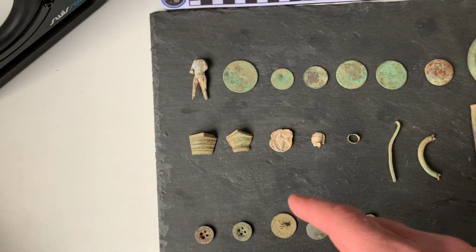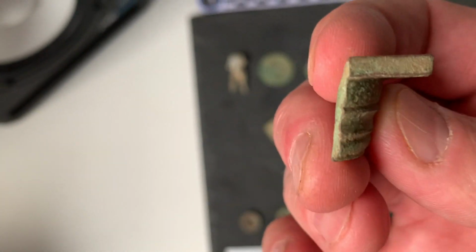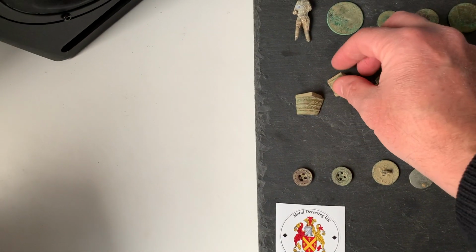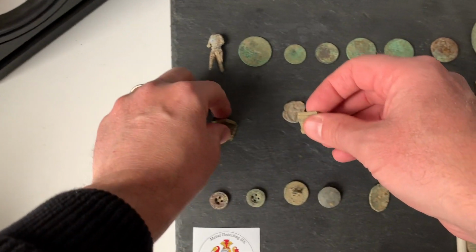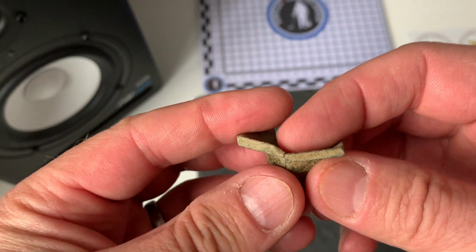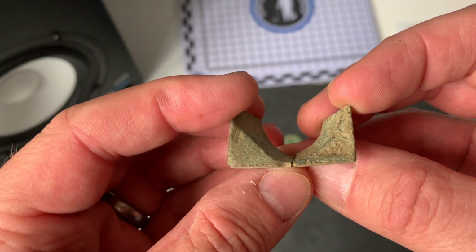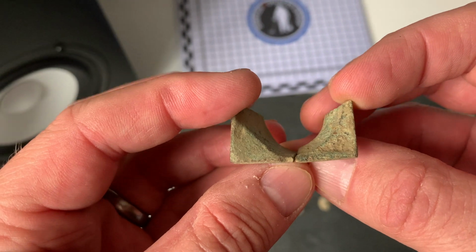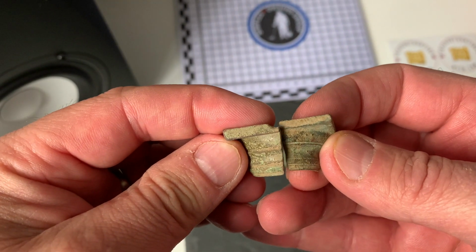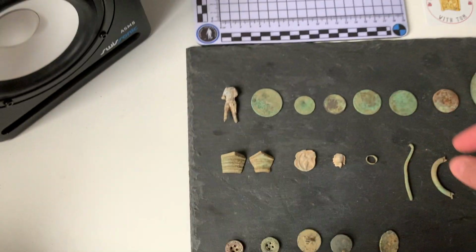Moving on to the interesting finds, I guess. Two of those. Very similar, but I don't think they're from the same whatever it was. What I can tell you though is, if they did connect, if they were from the same pot, obviously 4 of those would make that, which could well be maybe the top of a candlestick. Yep, speculation, pure speculation.